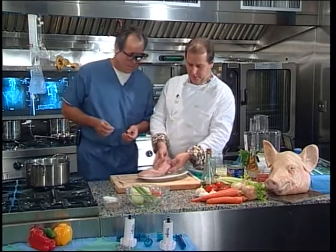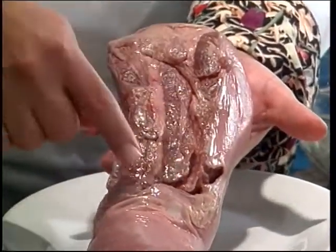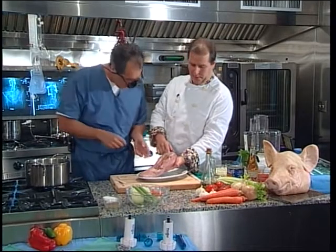Here, let me just show everyone that this looks like a beautiful cut of meat, almost like some of the ribs we've been cooking on the show and some of the flank steak. What can you tell us about the bottom of the tongue?